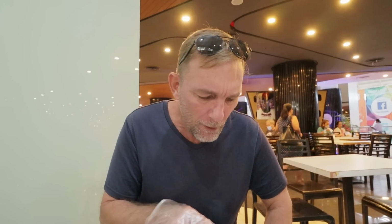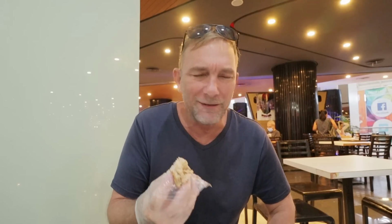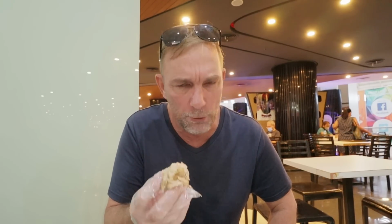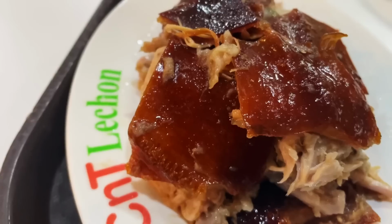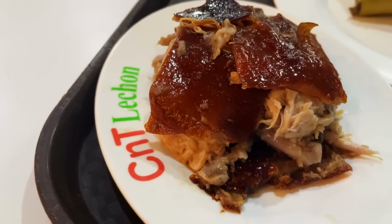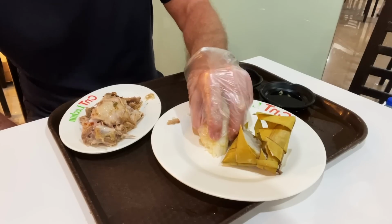All right, so you guys know I've had Tatang's back in Manila, which was fantastic. This isn't bad though. You guys know how much I love pork. It's very tasty. I wouldn't say it's as good as Tatang's was, but this is very good. Can you ever really go wrong with pork in any way, shape, or form? It's just delicious. Like I said, not as good as Tatang's, but that is still pretty tasty.